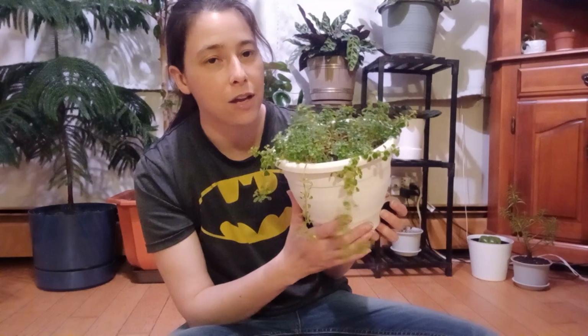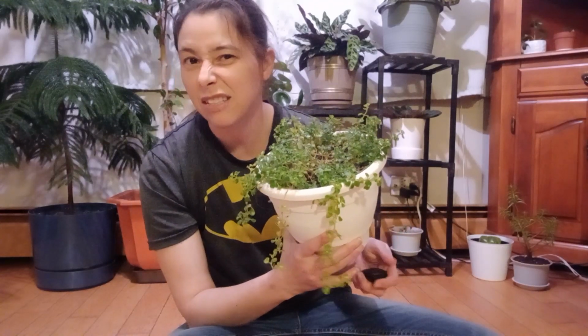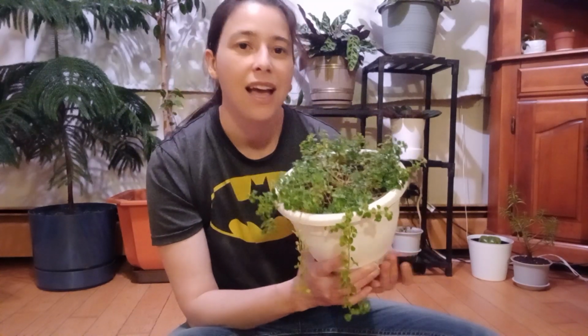So, the Caucasian Stonecrop. There isn't really much about him to say.